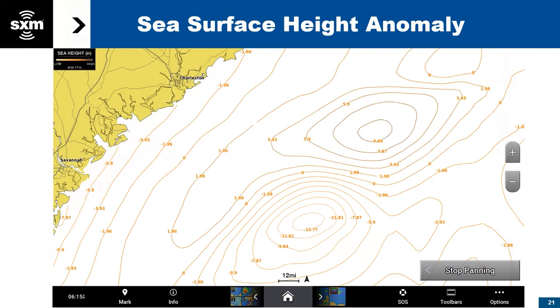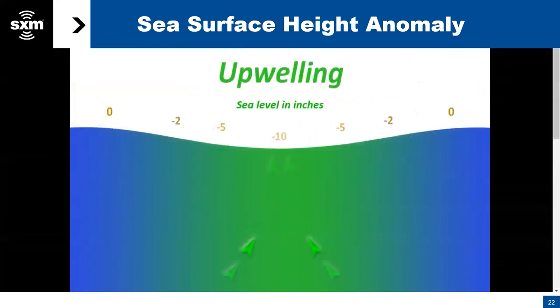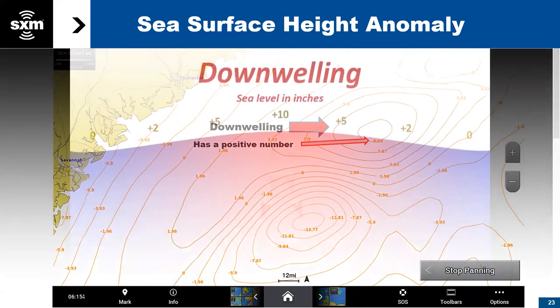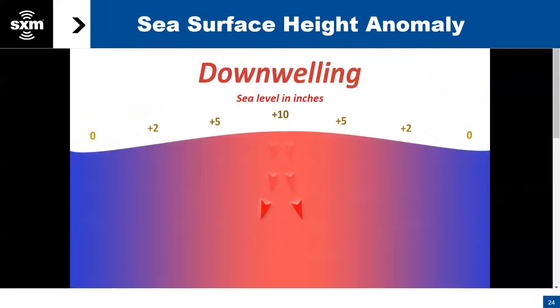When those two areas are adjacent to each other, and in this particular case, we're looking at an upwelling, a little confusing, but an upwelling is represented by a negative number. So ultimately what that means is sea level is down and then it is going to start rising and turning into an upwelling, in essence, bringing up nutrient-rich water from the bottom. So those are negative numbers. And then conversely, downwelling, again, a little confusing, is represented by a positive number. And in this particular case, the sea level has risen and then we'll be flushing water down, not so much a nutrient-rich area.